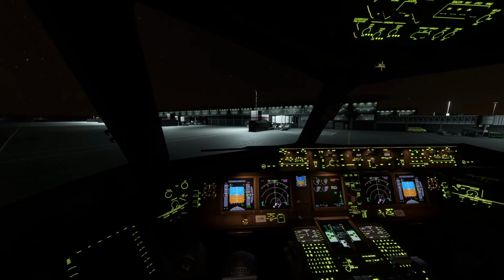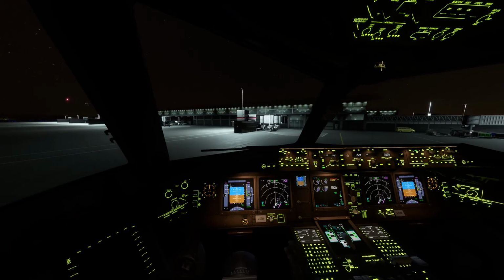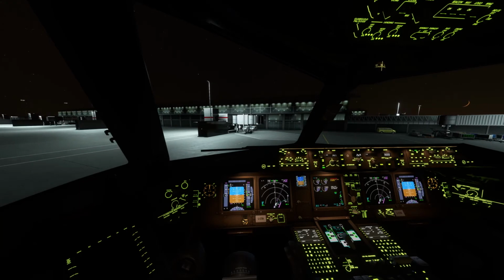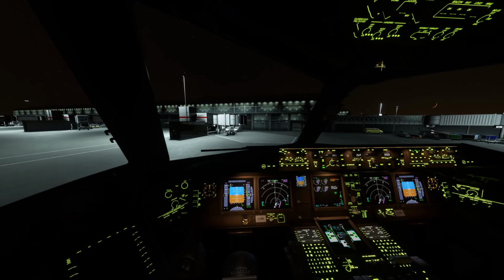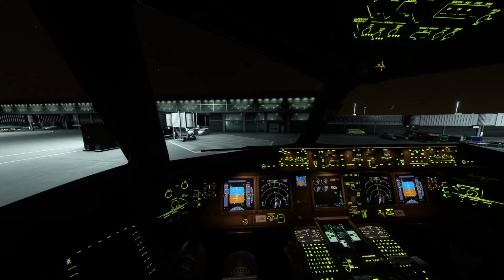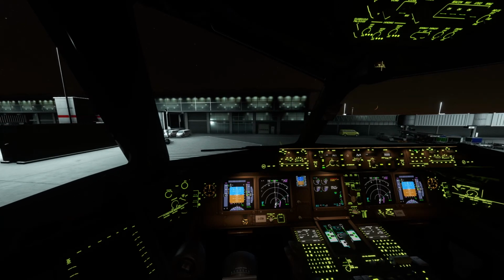Singapore 319, taxi second left Alpha, hold at November Bravo 2 Echo. Second Alpha, hold November Bravo 2 Echo, Singapore 319. Ryanair 9 Echo Mike, descend flight level 80. Flight level 80, Ryanair 9 Echo Mike.